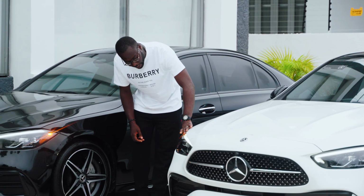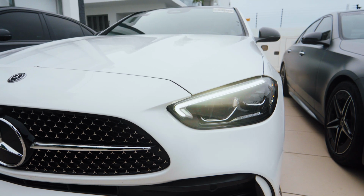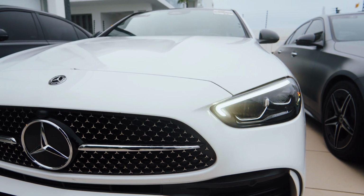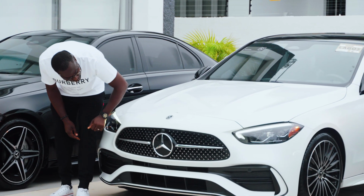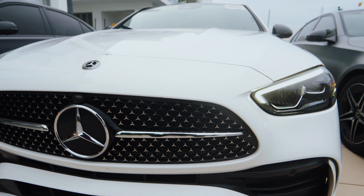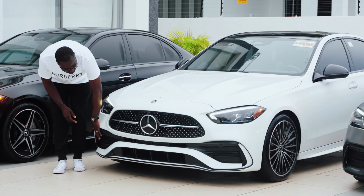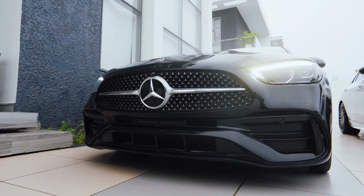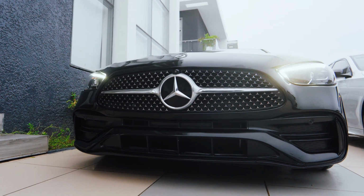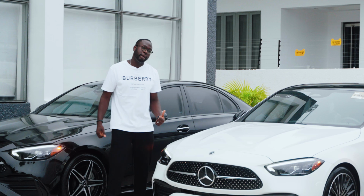Smart LED lights, you would expect this from a high-end sophisticated Mercedes-Benz. LED high performance, two-tonality in terms of colors on the front grille, allowing lots of space for air intake. Spoilers here, again, aesthetically pleasing, but also more air intake to keep this 2-liter 4-cylinder engine nice and cool. So we're just going to take you to the rear of the vehicle.